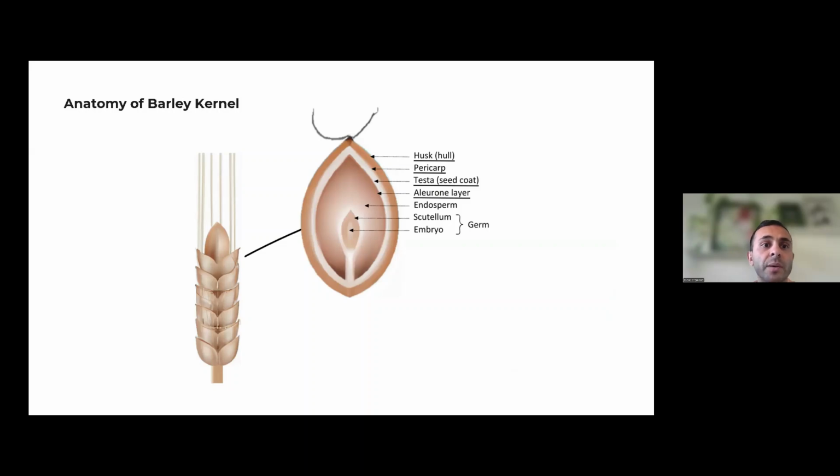BSG accounts for about 85% of the total solid residues produced during brewing, where barley is the primary grain used, but there could also be other grains present in lesser quantities, depending on the brewing technique. The main components of BSG are the husk, pericarp, seed coat, and aleurone layer. So essentially the outer layers of the barley grain.